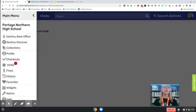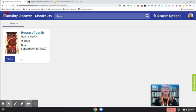If you click those 3 lines again, I want to show you too that you can actually check your checkouts. So if you were to click on that, then you would see any books that you currently have checked out. And you can see that I have one checked out here. It was overdue just a couple of days ago, so it was alerting me that this is an overdue book and I need to get it turned in.